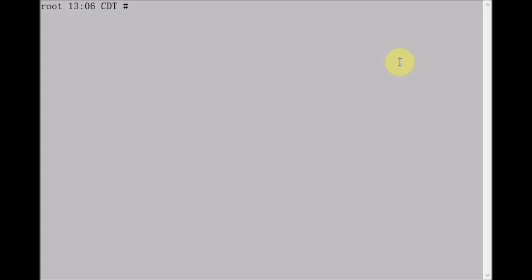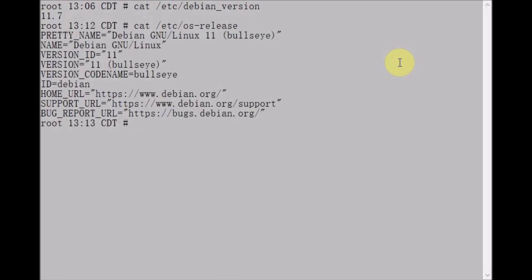So first thing I'm going to do is confirm that we're on Debian 11. I'm going to cat the /etc/debian_version file, if I can spell that right. And we're on 11.7, and just for fun I'm going to open up the cat /etc/os-release file. Okay, and we are indeed Debian GNU/Linux 11 Bullseye. So that is looking good.